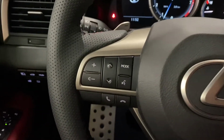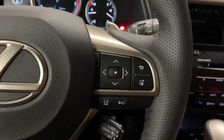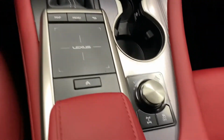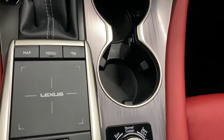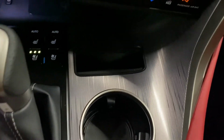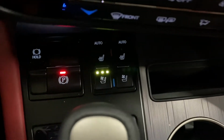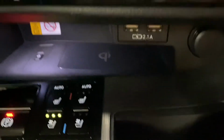Bluetooth and audio controls, lane assist and cruise control settings. You also have rain sensing wipers. Down below you have your mode selector, Lexus trackpad, your cup holders, a space for your device, heated and ventilated front seats, and a wireless charger.